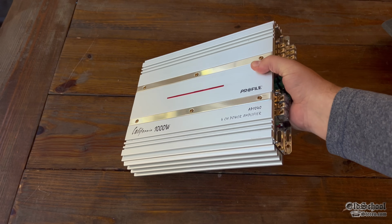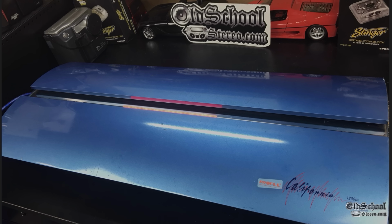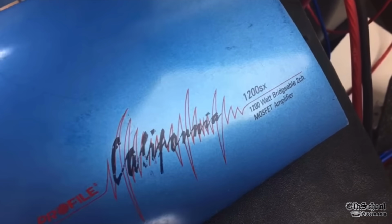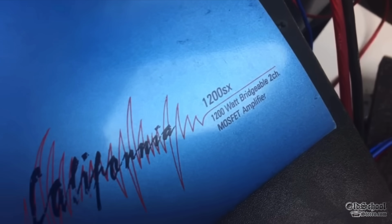And here it is, a Profile California 1000 watt amp. Now you guys may have remembered I've tested some Profile California amps in the past, including this 1200 SX. Did this video a few years ago. If you want to check, a link in the video description will take you to that video so you can rewatch it or watch it for the first time if you've never seen it before.